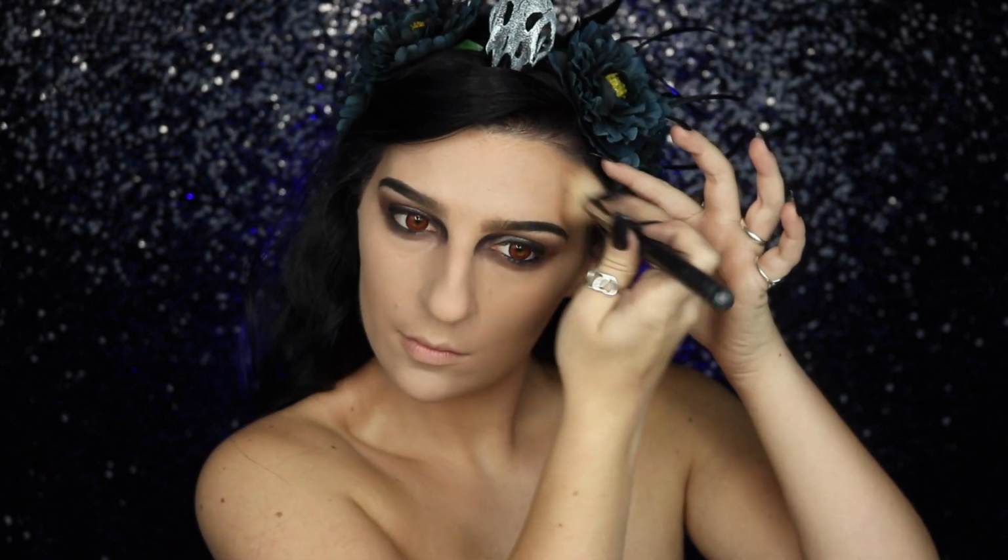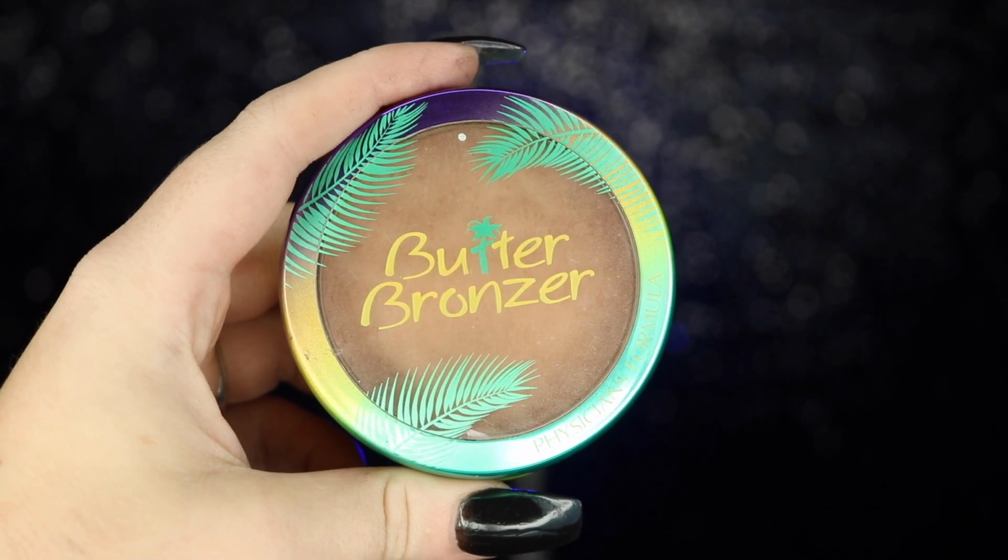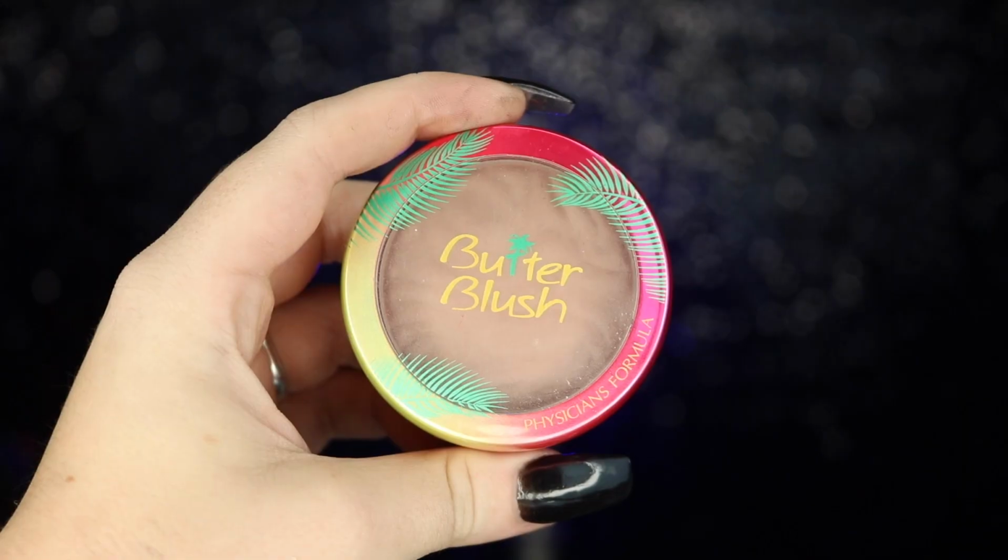Next, I'm moving on to face makeup again, so I'm going to be taking my Too Faced Cocoa Contour Palette, taking medium and dark cocoa, and just deepening the contour from earlier, so I'm just going to be applying this to all of the places that we added our cream to powder foundation. Next, I'm going to be warming this up with my Physicians Formula Butter Bronzer before adding a little bit more life to our contour with my Physicians Formula Butter Blush in Plum Rose.